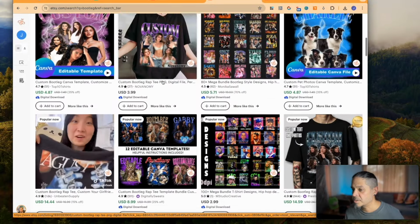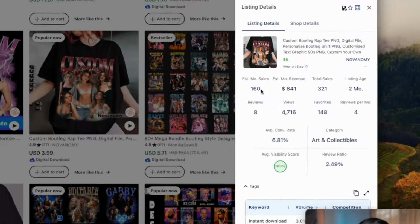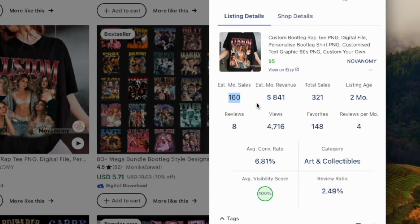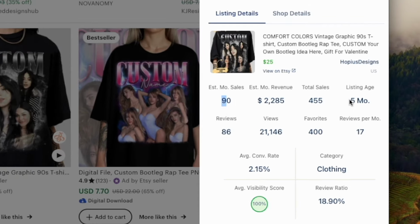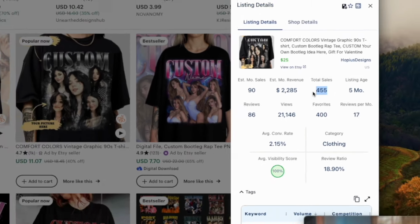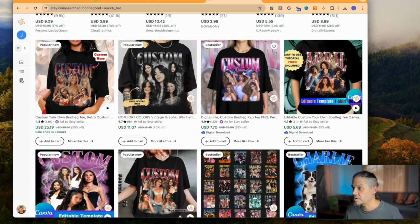Let's check a couple more here. This one looks cool. Is that a different store? Yes, it is. They don't even have a lot of sales here. It looks like only 27 reviews so far. This thing is doing 160 sales a month. Let's look at this one. 90 sales a month. The listing's only 5 months old. 2,200, 2,300 in revenue. It's got almost 500 sales, 455 sales already. This is definitely going to hit another 40 or 50 sales in the next few days before Father's Day for sure. Pretty funny.